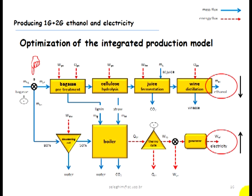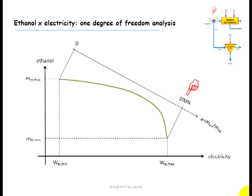Okay, so let's just understand in a little more detail what we mean by optimization. So the idea is that if you increase electricity, you decrease ethanol production. Okay, if I send 100% of the bagasse to be burnt in order to produce electricity, I have a maximum quantity of electricity.